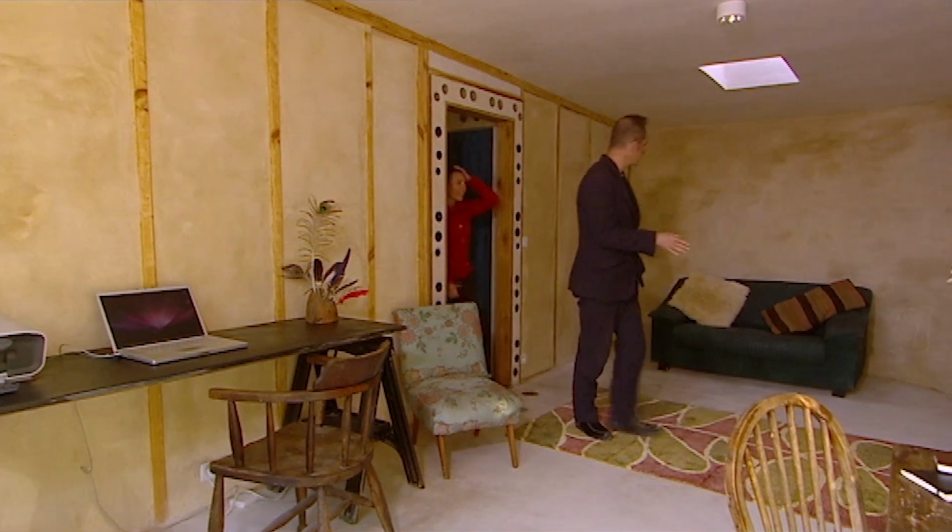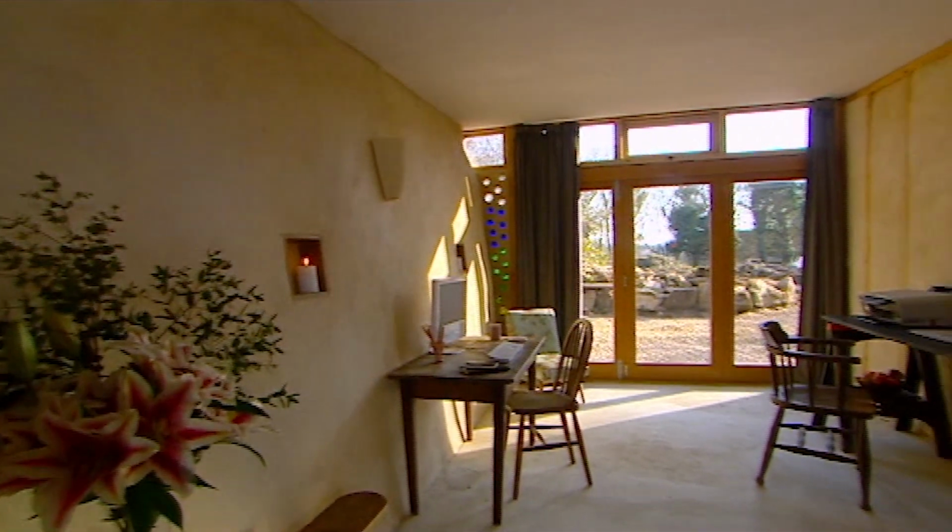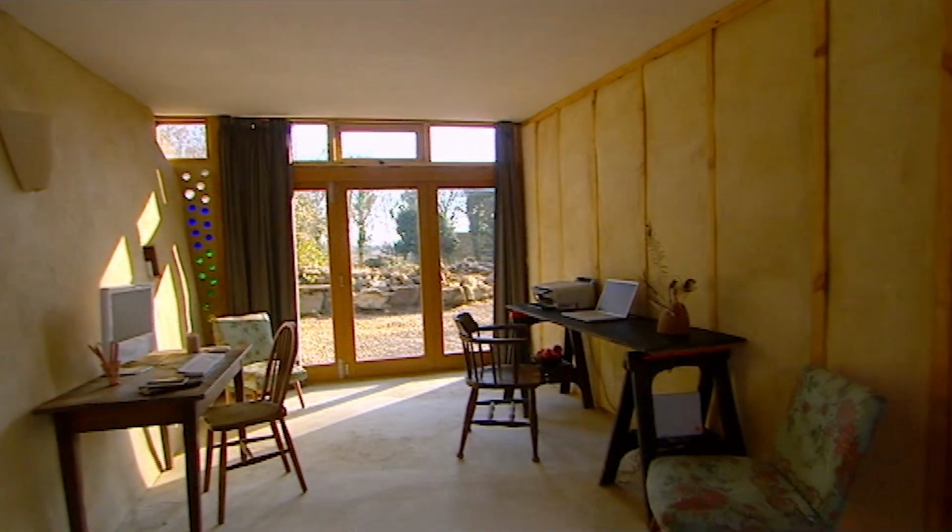And what is it now? Well, we decided to turn it into our office space instead. Nice. Do you know what? This is my favourite room. Really? Yeah, it is. It always has been in a way.